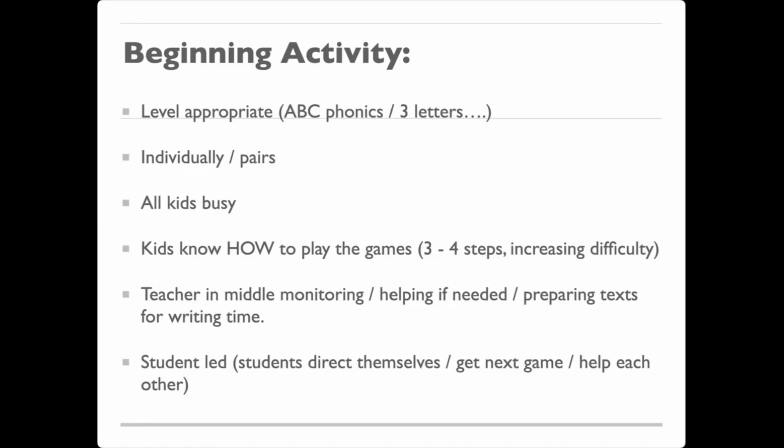So we'll go through this a bit more, but with our texts, if the students do a page, we call them test pages. If they do a page and there are many mistakes, we will erase the mistakes and they'll do it again. So we are basically opening the books, seeing if they need to redo a page, erasing, and then just opening the books, so that when it comes to writing time, we can just put the books on their table and say, just begin here. And the lesson is student-led. The students direct themselves and get on and go to the next game.